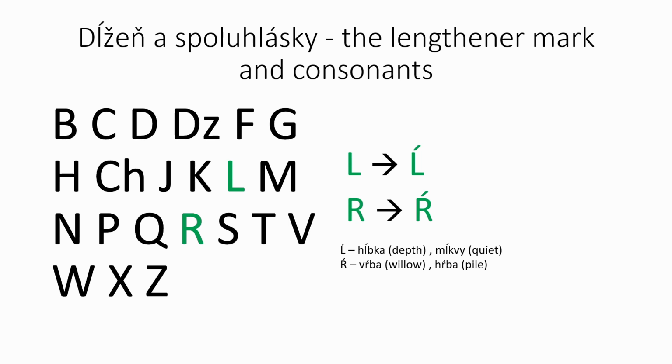A Slovak syllable is pretty tightly defined as a vowel and some consonants next to it. So, for example, in the word hĺbka, there's only one vowel, so you would think, hey, this is all one syllable, is it? However, it's not, and that's because the letters L and R can actually form syllables on their own, and that's also a reason why they can attract the lengthener mark. So, the word hĺbka has two syllables, hĺbka.